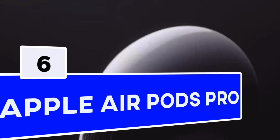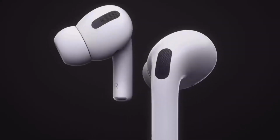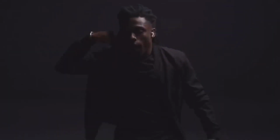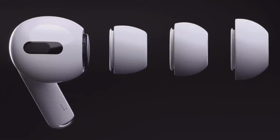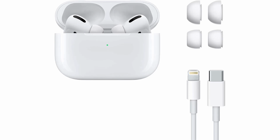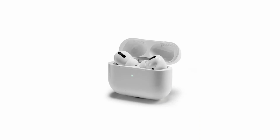Number 6. Apple AirPods Pro. Recently, Apple launched their latest AirPods Max. They're the company's first over-ear headphones, and they are the real deal if only they weren't so expensive. Even Santa was shy to give them to someone. But if you want a similar experience and wish to take advantage of all the high features that Apple offers, AirPods Pro are the best option currently available on the market.